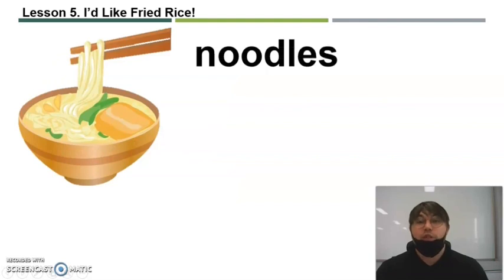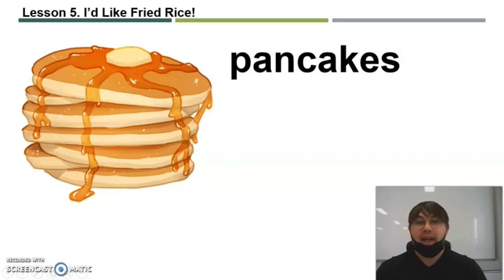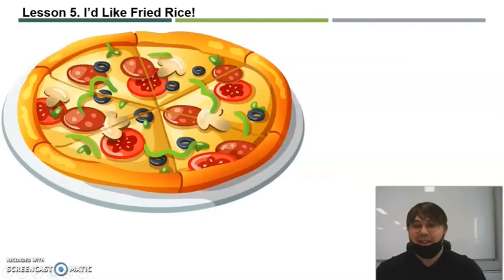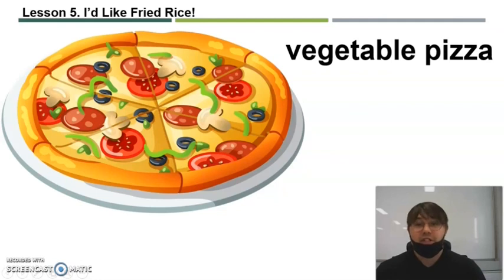Now, we just call them noodles. I know you have many kinds of noodles in Korea, but typically we just call them all noodles in English. So we'll just go with this Korean word. I know that you have rice noodles and other noodles. Next word. Pancakes. And you should know that American pancakes are very, very sweet. And we also use syrup with our pancakes. So they're very delicious. Next word. Okay. Vegetable pizza.